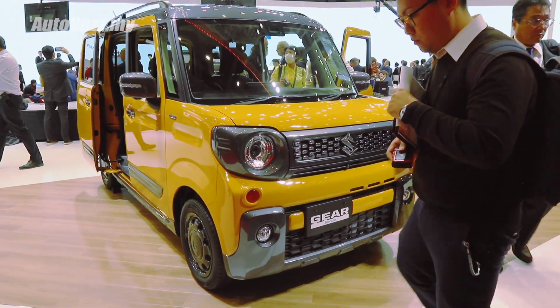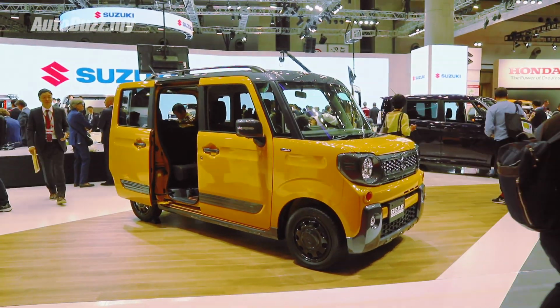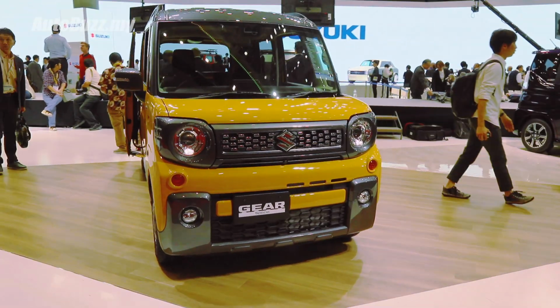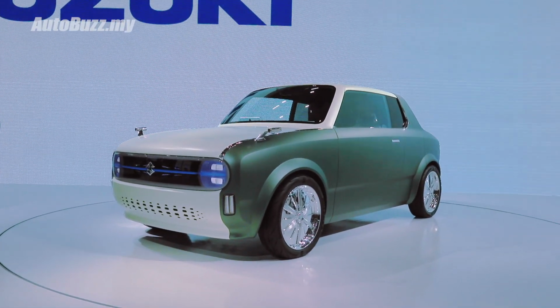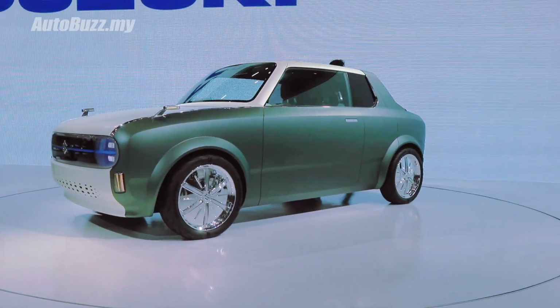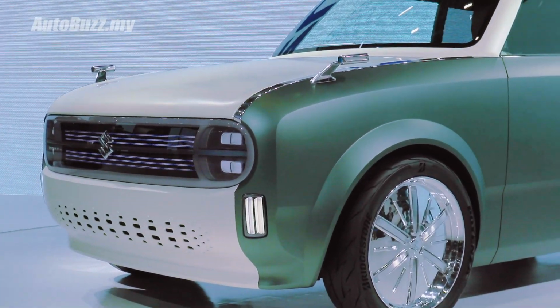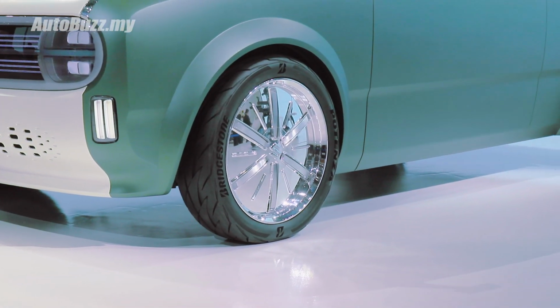Suzuki Gear. Oh man. I've never liked boxy vehicles, but I'll make an exception for you. What a pleasant face you have. Ooh. I'm embarrassed to say I don't know who you are, but you look good, sir. I'm sure you'd be highly welcomed in Malaysia. Look at those little details. The headlamps, the indicators. Look at how aggressive those tire treads are.